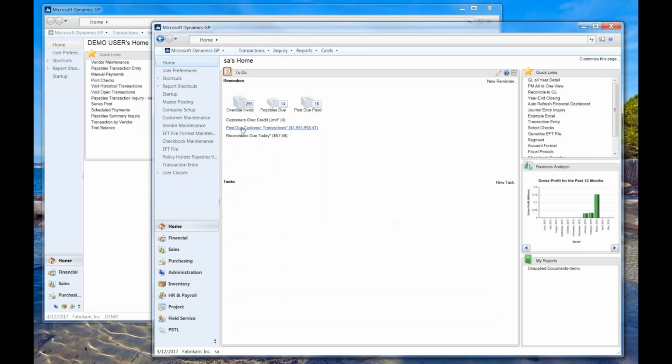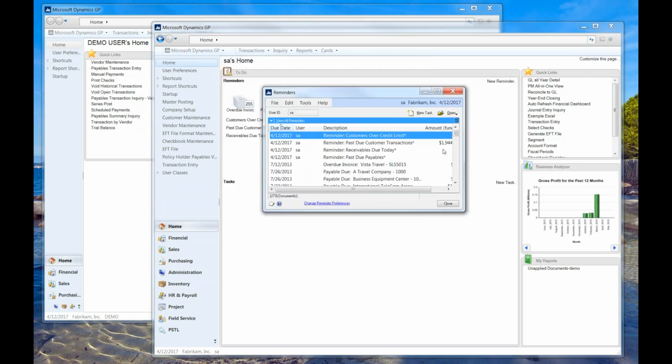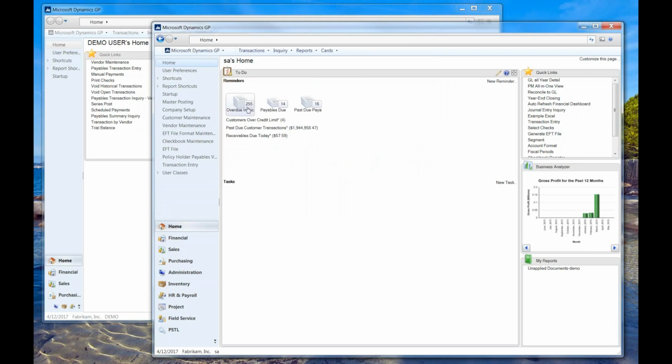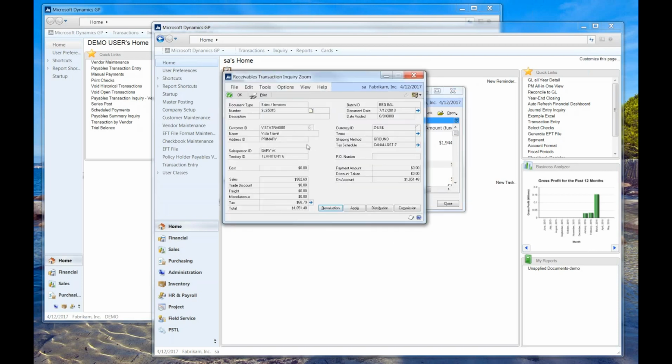And here's an example of a reminder. You can click a button to select if you want to see a reminders queue. And what a queue is, it just lists the number of documents in there. So let's go ahead and click this. And when I click this, it brings us to our reminders list. We can go ahead and drill back. Let's see, we have this overdue invoice. If I double click that, this is for a sales invoice, it brings me to the actual document. That's the actual document that was entered in the GP application.